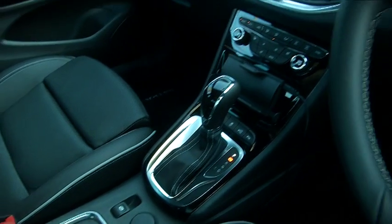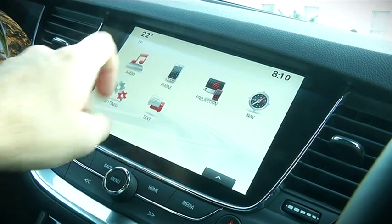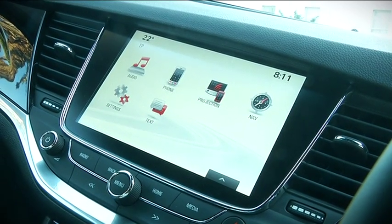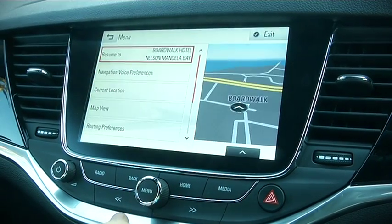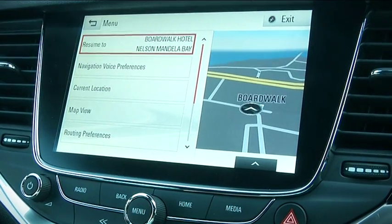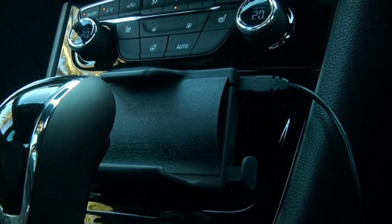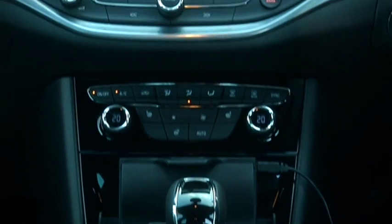The IntelliLink infotainment system, which you'll recognize from the Corsa and Adam, is simple enough to use, although I did struggle to pair my phone to it. The Navi 900 IntelliLink, which is an option on sport models, has a home screen that can be tailored according to customer preference. If you have an iPhone, which you probably do, you'll be happy to know that Apple CarPlay takes the iPhone features you'd want to access while driving and puts them on the display.